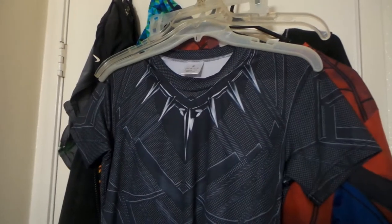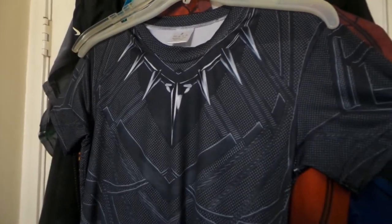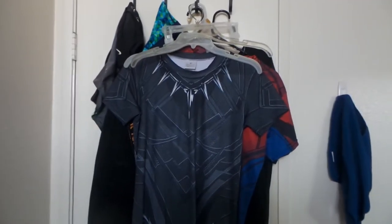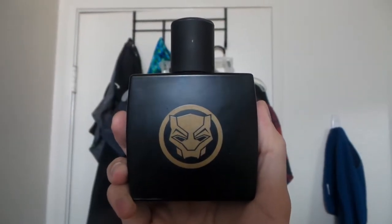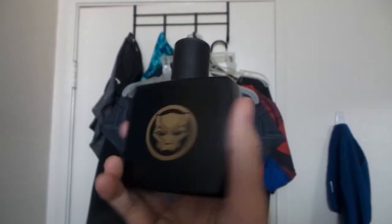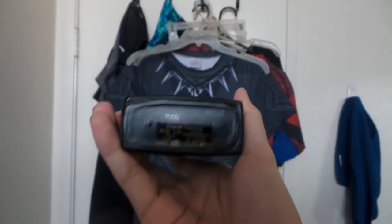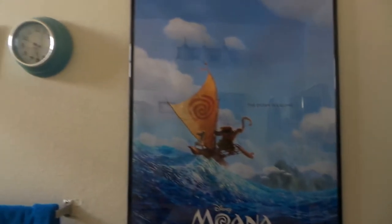Okay, then here we have Black Panther, rest in peace, Chadwick Boseman, and the Spider-Man compression shirts. Then I do have several colognes, but I'm just gonna show off the Black Panther cologne. It's actually pretty cool looking, and the box was pretty cool. It smells pretty good too. But yeah, I actually had this in my Infinity War vlog. We'll just do one quick panning of the restroom one last time before we head into my actual room.